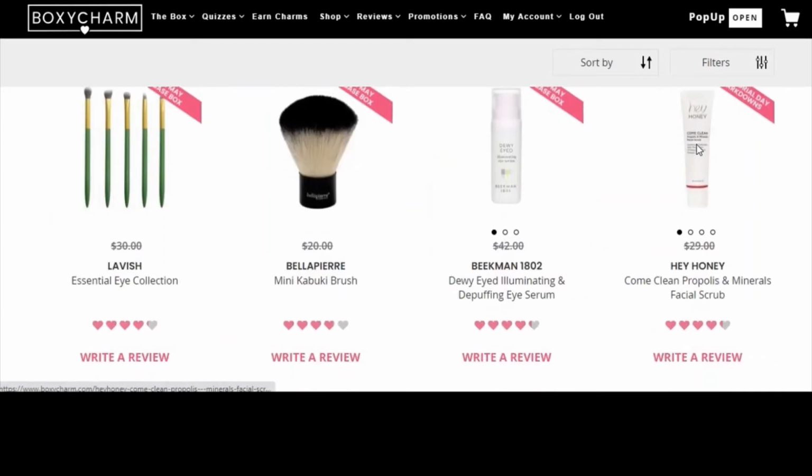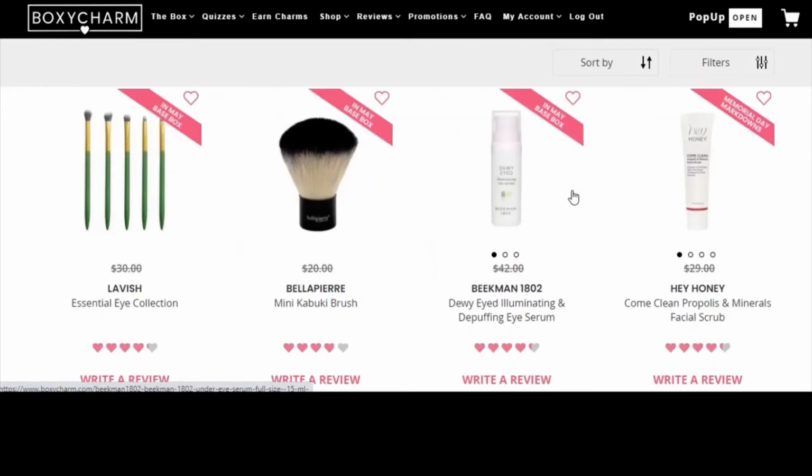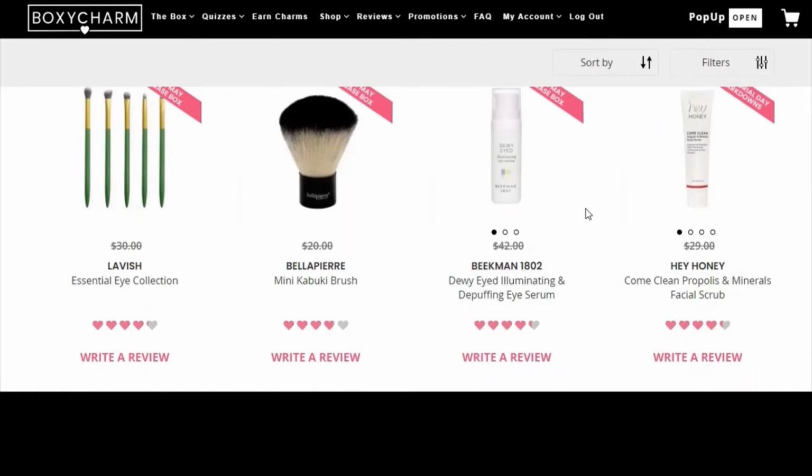Honestly, I took a glance through these and there wasn't really anything particularly exciting to me. There's a couple of skincare products here. These are not brands I'm familiar with. I think Beekman 1802 was behind the Schitt's Creek Rose Apothecary merch line of skincare, but that's the only context I'm really familiar with them.